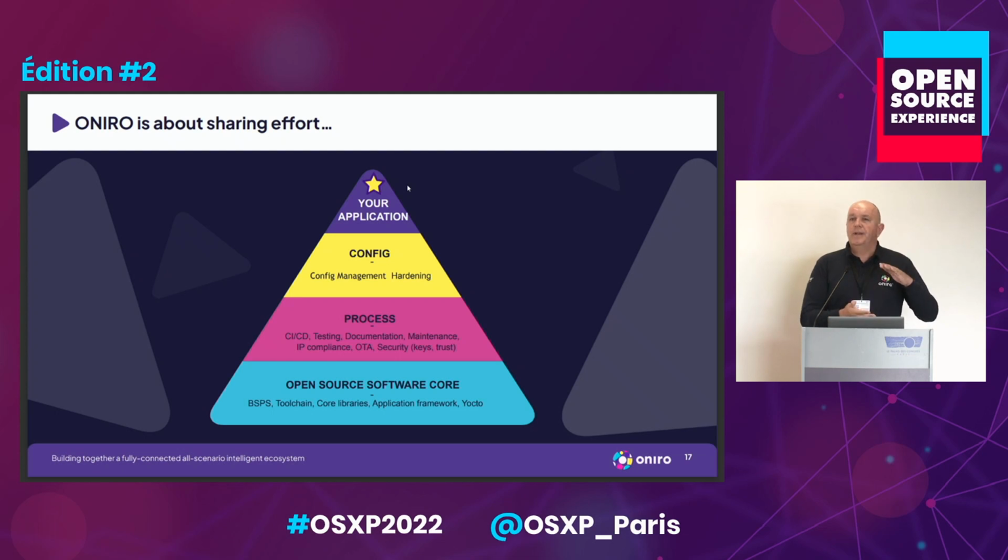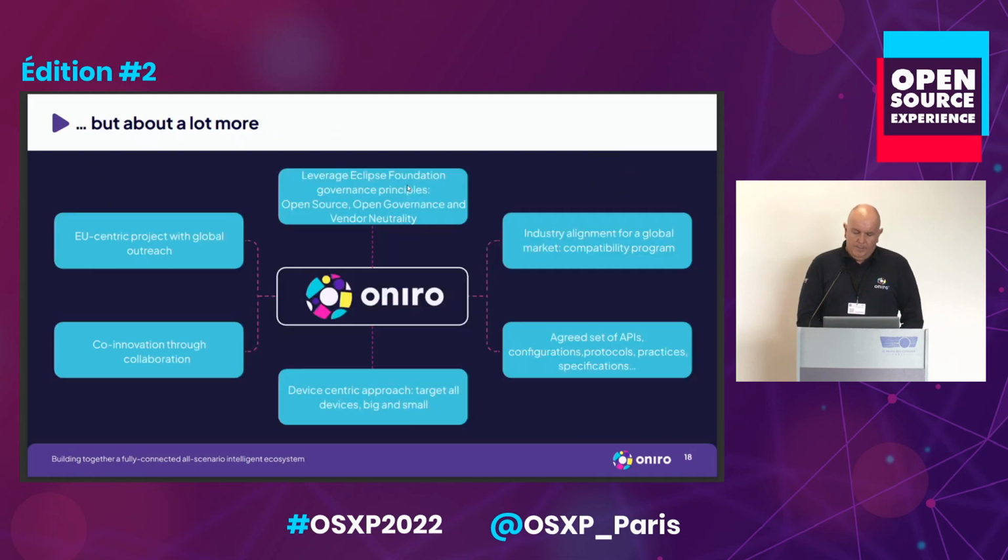So you share, if you are sold on this idea of differentiate or collaborate, Oniro is all about collaboration. You collaborate in all the aspects of your platform, of your IoT solution that are not differentiating to you. And again, it's a big motivation. So you concentrate most of your effort on what matters, what differentiates your products in your companies, right? But it's not the only motivation for coming to Oniro. Probably it's the most obvious one.